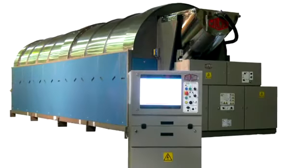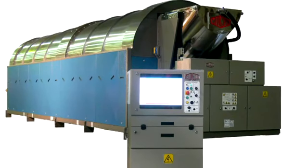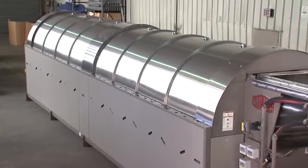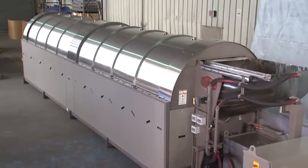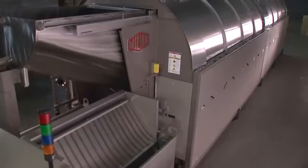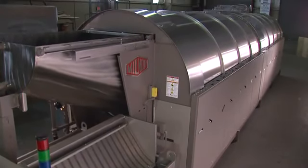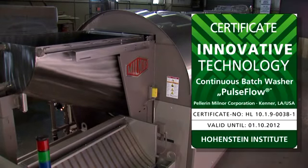In our continuing efforts as an industry leader, we introduced our latest CBW washer innovation in 2009. A revolutionary patent-pending system, PulseFlow technology has been successfully implemented in healthcare, hospitality, and linen supply applications worldwide. The superior soil removal and rinsing performance of PulseFlow technology has been verified by independent testing laboratories and has earned a Hohenstein certificate.